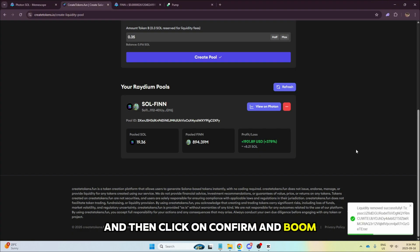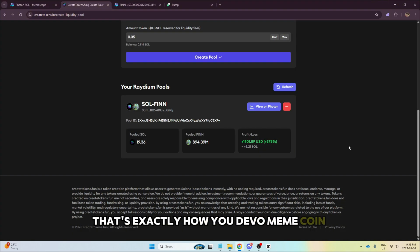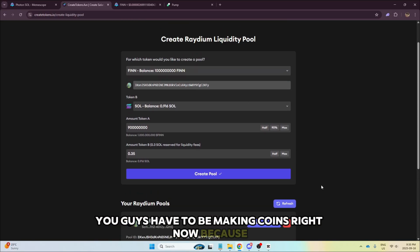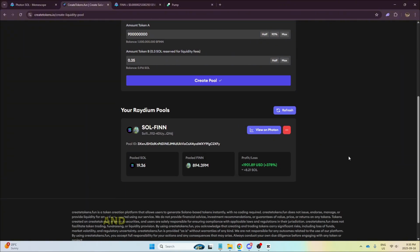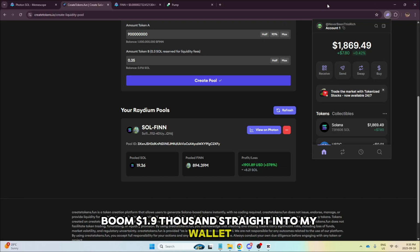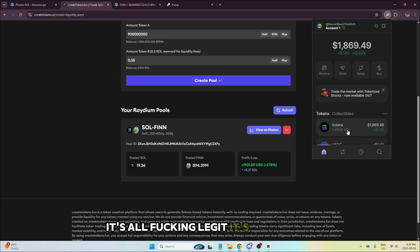And boom! That's exactly how you dev a meme coin and make a shit ton of money. You guys have to be making coins right now because Solana is high. And if I open my Phantom wallet for proof, boom! $1.9 thousand straight inside my wallet. It's all legit. It's no cap, bro.